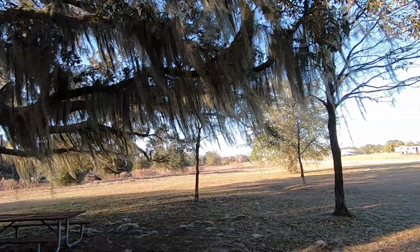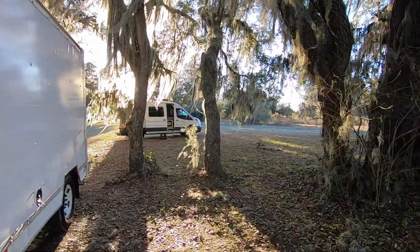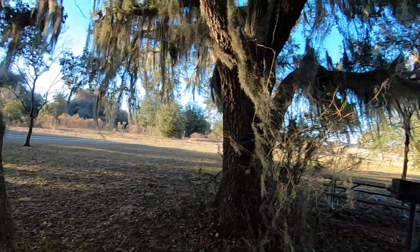So cool. Neat area. Very pretty. A little bit of a breeze picking up. We haven't really eaten much all day, so we need to get some dinner going. But glad to be at a camp.